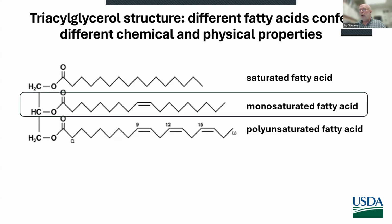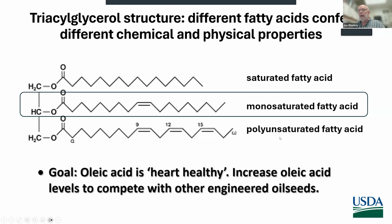We're primarily interested in the monounsaturated fatty acid. This particular one shown here is called oleic acid, containing a double bond between the 9th and 10th carbons of the 18-carbon fatty acid chain. And the reason why oleic acid is attractive is because it's heart healthy.